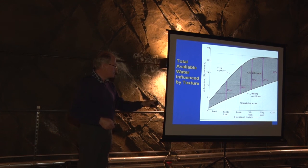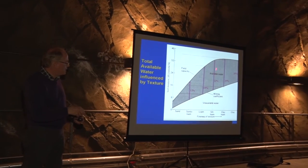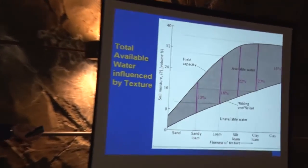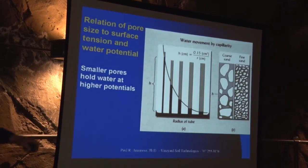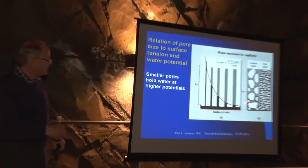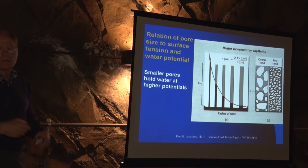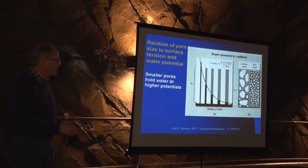I've already done that. I don't know why I put it in there two times, but it kind of reinforces this concept of how much available water there is related to the various textural classes. I already talked about this. Here's the basketball concept. When you have coarse sand versus fine sand, the fine sand's going to have a lot more contact points and therefore hold more water than the coarse sand.